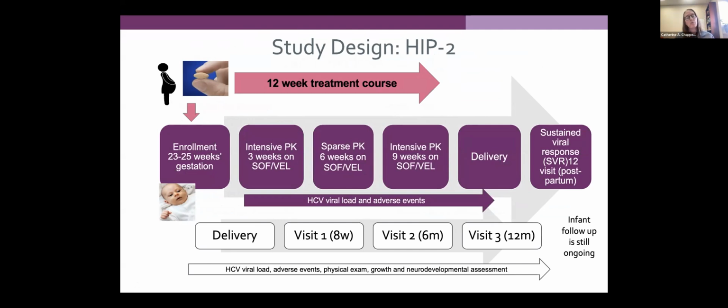After enrollment and over the 12-week course, they completed 3 PK studies. 2 were intensive and 1 was sparse. And we pared down some of the PK because in our previous study, the HIP-1 study, we really didn't see that much difference over the course of gestational age. And we wanted to make this study as feasible as possible, especially considering we were enrolling during the COVID-19 pandemic. After delivery, all participants 12 weeks after completed treatment came back for the one final maternal visit, the SVR12 visit. And then we also followed the infant for an entire year, and that follow-up is still ongoing.